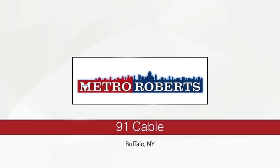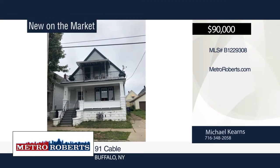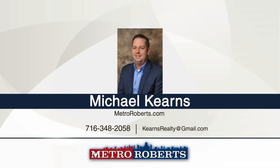Welcome to this 2-family home located in Kaisertown. Each unit has 2 bedrooms and a front porch. This property is conveniently located close to the NYS Thruway. Michael Kearns has the keys and would love to show you everything in person. Call now to schedule your private showing.